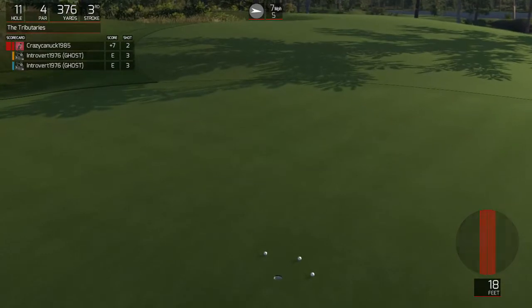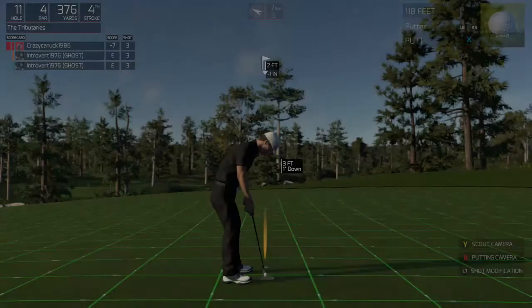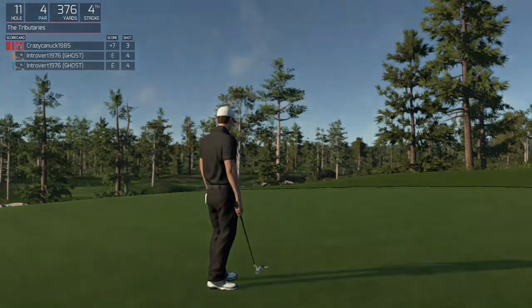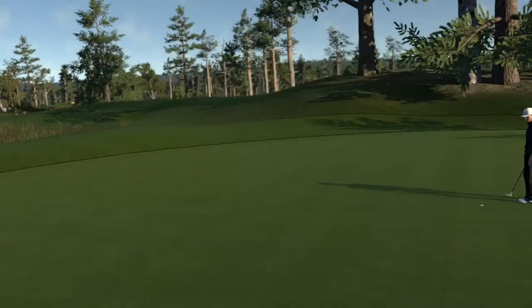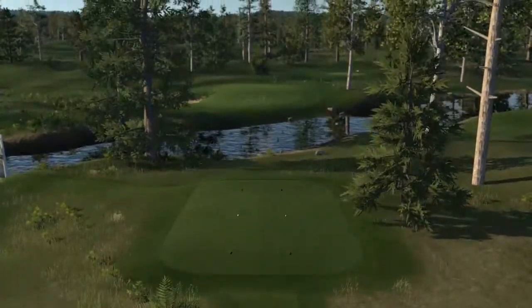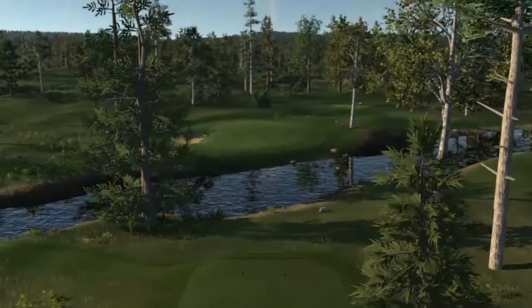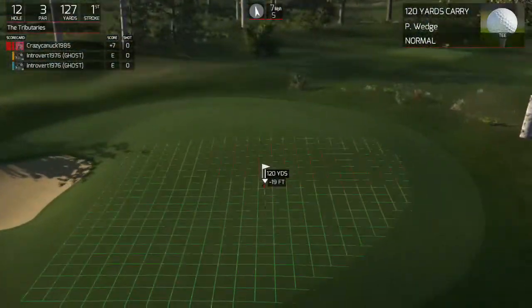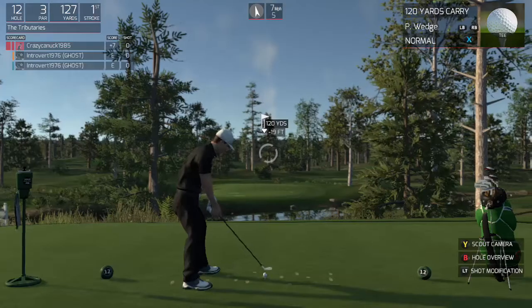God. No. There wasn't as much break as I thought. All right, nice little 2-foot putt. And the next hole coming up. Okay, so that'll keep you. So that's a nice little shortish par 4. Now we got a par 3 here. Looks like a very short par 3. Yeah, 127 yards.